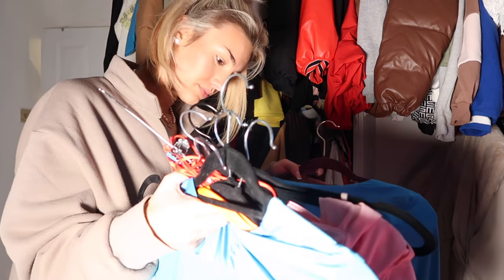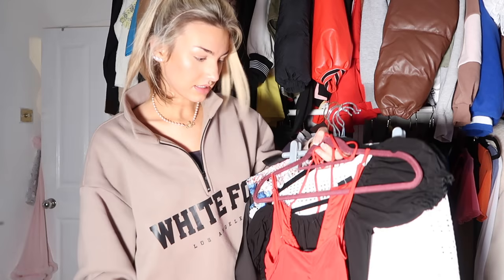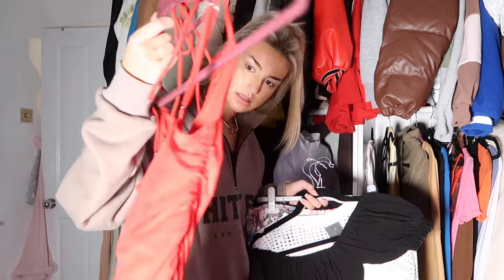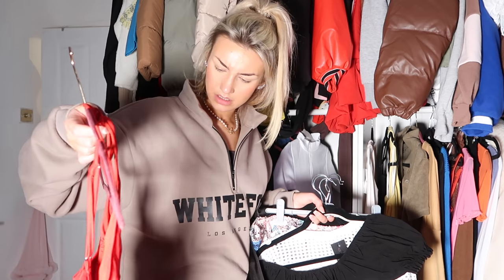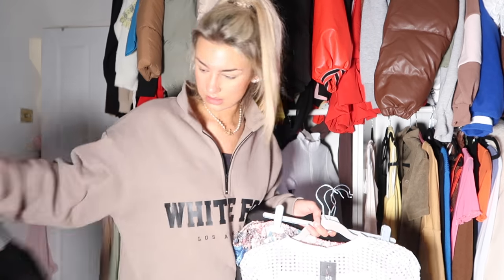Yeah. These I shall keep. Right, that I'll sell. I need to sell a pink one for that as well. This one from White Fox. It looked a bit weird on me when I put it on. Might sell that. This one I'll sell, so I've got the tags on.